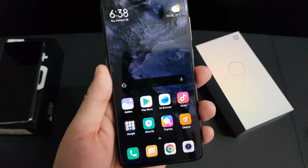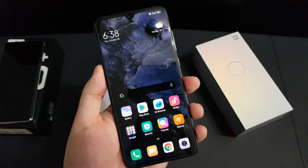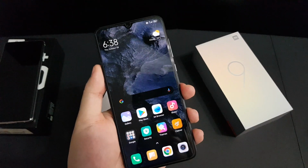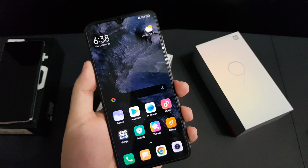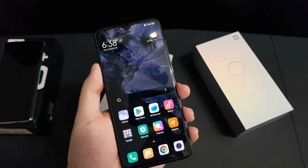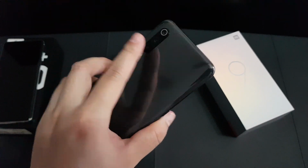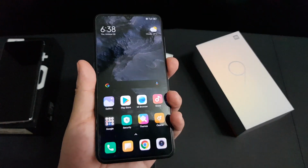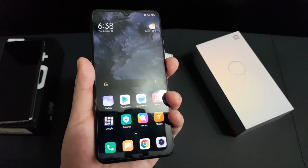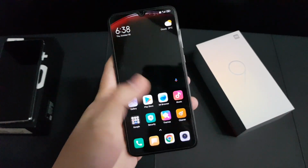So coming back to the question, is it still worth it to purchase in 2020? Yes. If you're into heavy gaming and you need a decent flagship phone, which you don't mind is a 2019 flagship, and you need a decent camera which can take good pictures, and your budget is only around 1000 ringgit Malaysia, then go for this Xiaomi Mi 9. I think it's a very good deal.